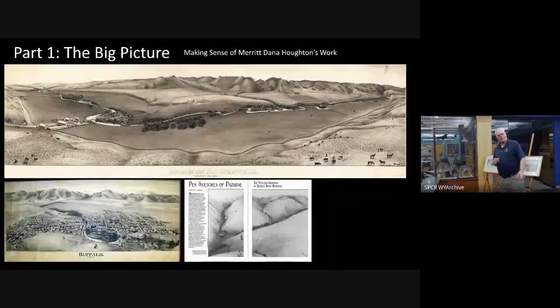In 1994, I published an article in Montana Magazine of Western History, "Sketches of Promise," because I basically had everything that I thought would ever be known about Merritt Dana Houghton in this article. I actually even went to Spokane where he died. I was at a history conference in Seattle, and I took Amtrak over to Spokane for a day. And I'll talk a little bit more about some of that.